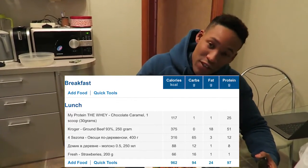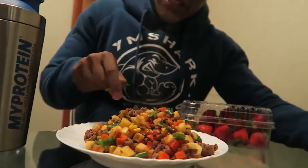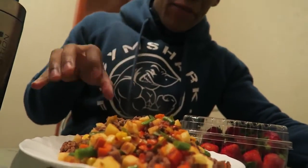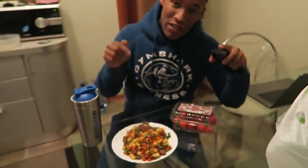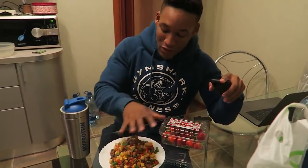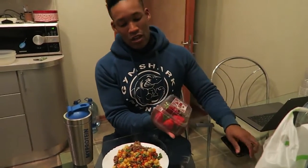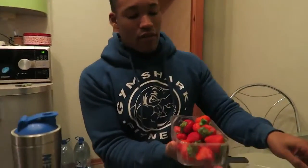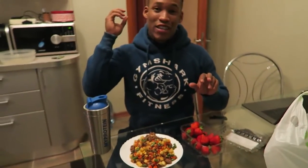Here we have 250 grams of ground beef mixed with 400 grams of mixed veg, and these are like little potatoes, kind of like grits, and you can see how it volumizes the meal. So there's a great source of protein, great source of carbs, and then great source of fats as well from the ground beef. So this is a very holistic meal. And then for my sweet tooth, I will have 200 grams of strawberries. So I'm gonna dig into this, then I'll meet you guys for meal three.